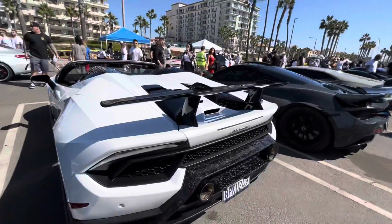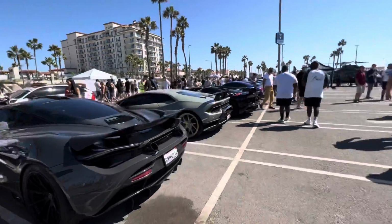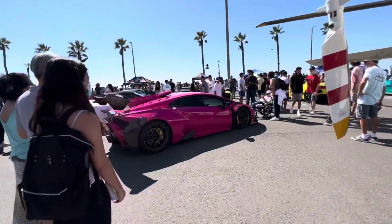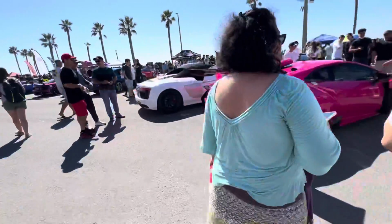There's an Alex Choice Lambo over here. Check it out. What did they just fire up? That was the Corvette. That's just scary. Turn it off. Bam. Sounded good though. It sure did. You gotta go watch it.